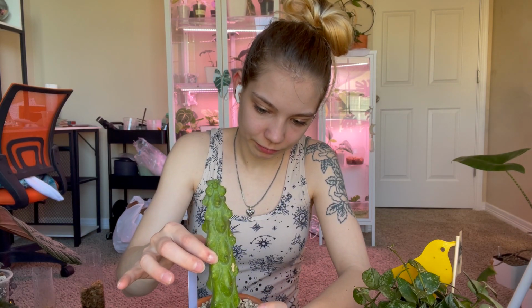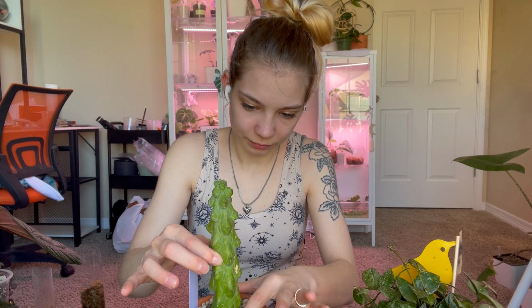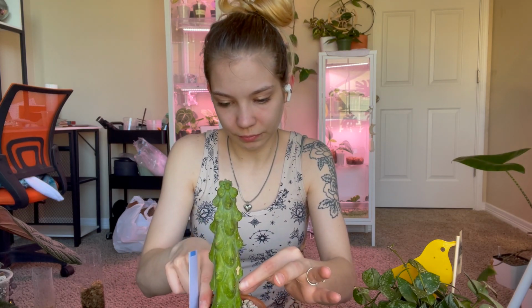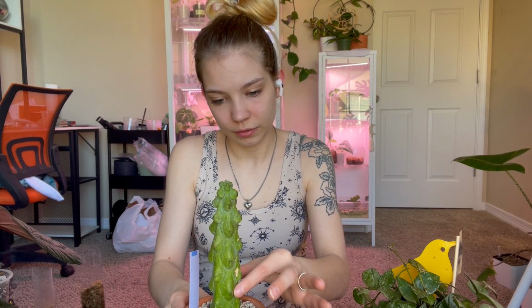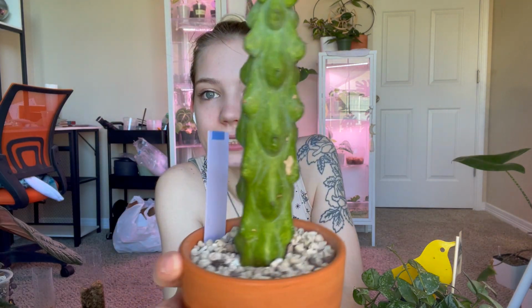Why are you leaning so much? Trying to fix her so she's not leaning so much. Might actually need a water. But yeah, that is her. She's gorgeous. She's cute. She's everything I could ever dream of.